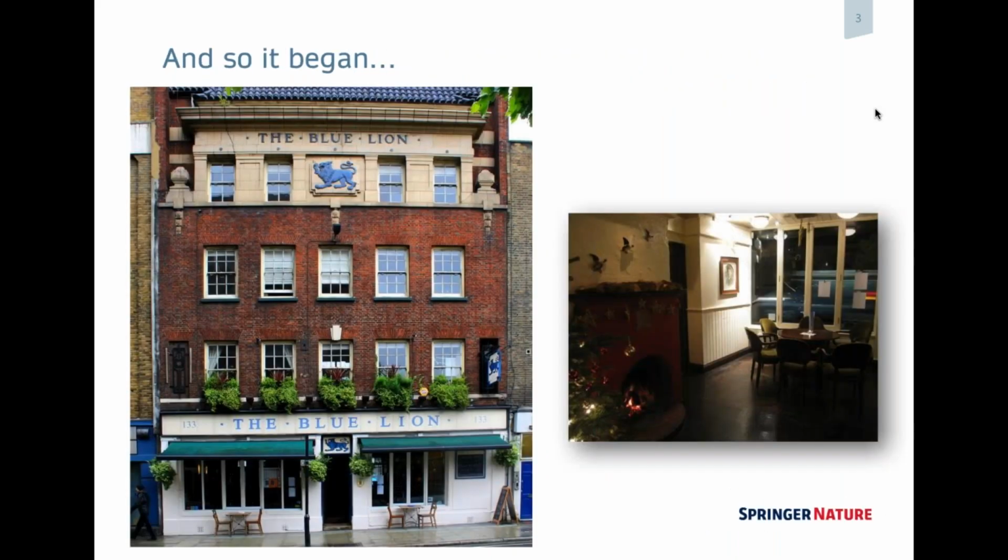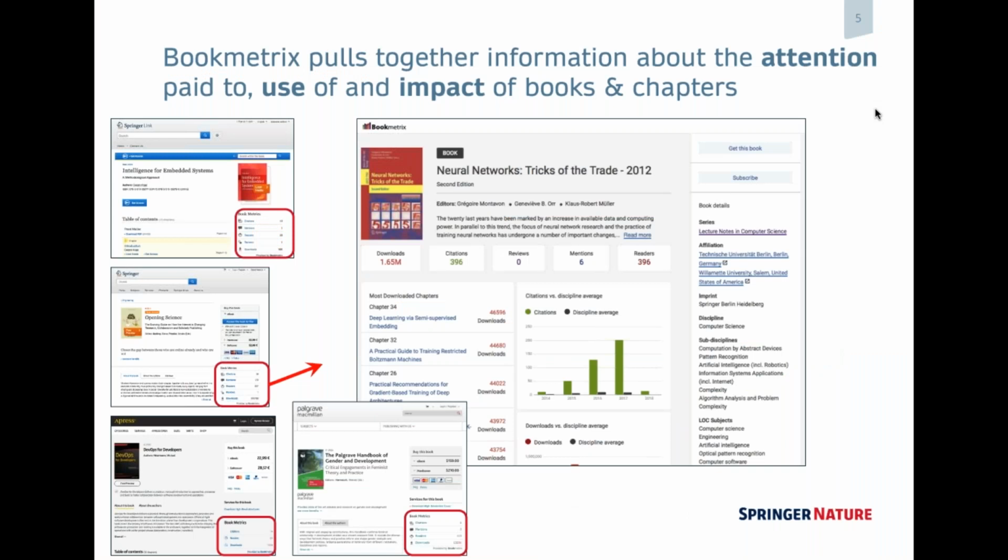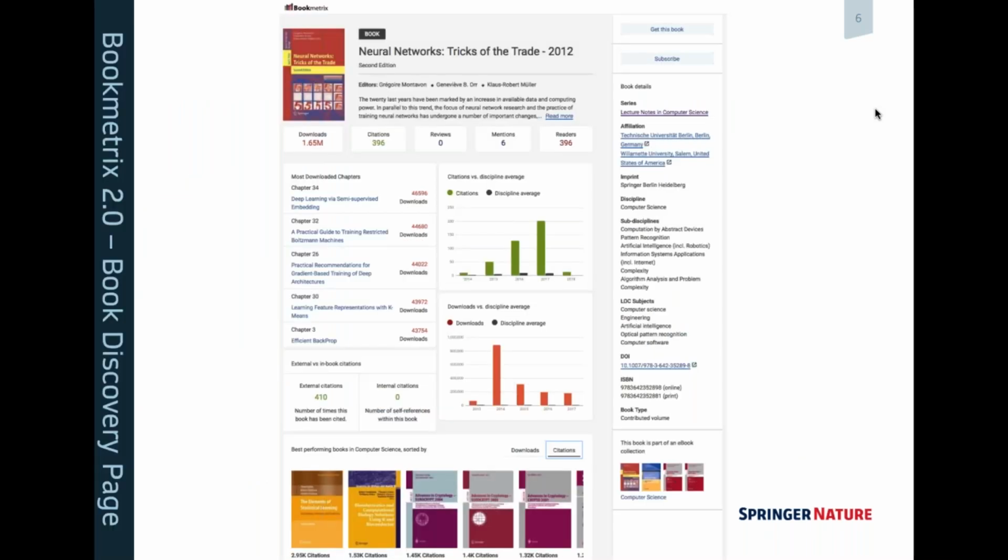Now, with these two notions, we came together, as you do when you start something great, in a London pub at this table, and we sat down and we developed something that was later called Bookmetrics. Now, Bookmetrics pulls together the information paid to, use of, and impact of books, and these books, as you now should already know, benefit hugely from these new ways of attention and impact. And one of the data sources that we have is basically the Altmetric data for the books. Although it looks slightly different on our website, it still contains the Altmetric data in addition to citation data, download, and book review data on all the main platforms that we have.